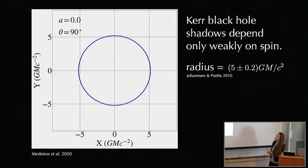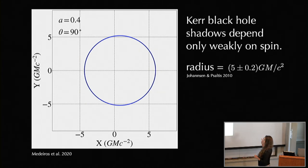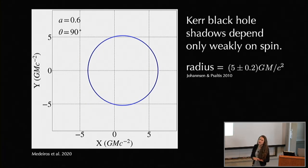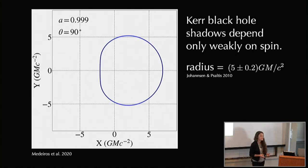So this blue circle here, this is the size of the black hole shadow for a Schwarzschild black hole. When I play the animation, you will all be observers at the equator, and the spin axis will be pointing up. Okay, so as spin increases, you'll see that the shadow moves over to the right, but at least so far, the size and the shape really hasn't changed that much. It's only when we get to really high spins that we create this deviation from circularity that you see here. So this is a pretty significant dent in our shadow when we look at it with our eyes.